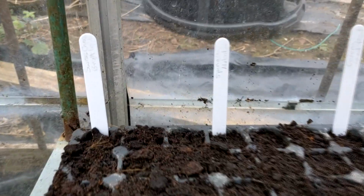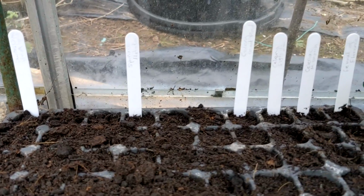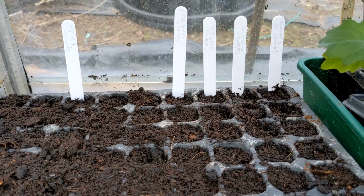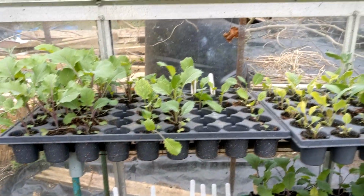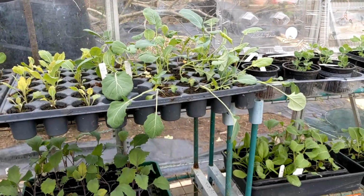And I also sowed some Swiss chard, spinach Matador, celery Red Giant, celery, some sort of green one, celeriac, and some fennel. And the rest of my brassicas, some of them, I think I need to pot them on. They're getting a bit floppy.